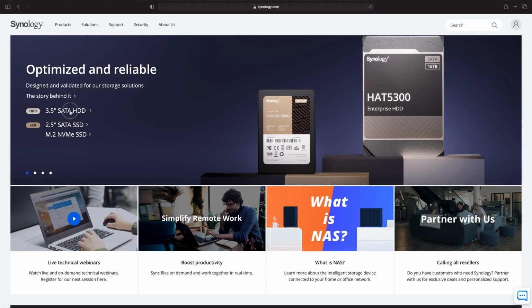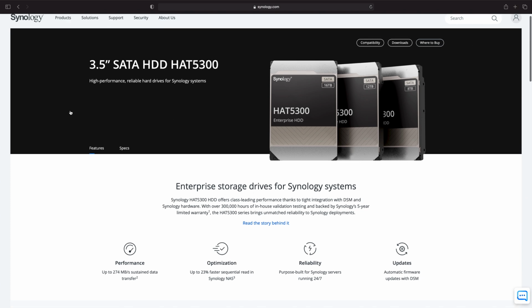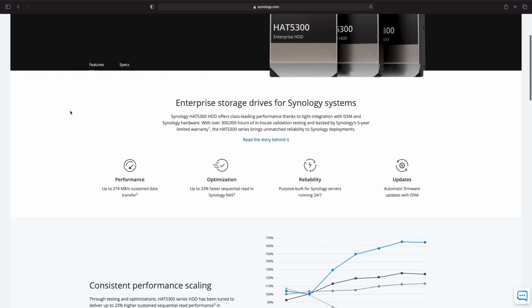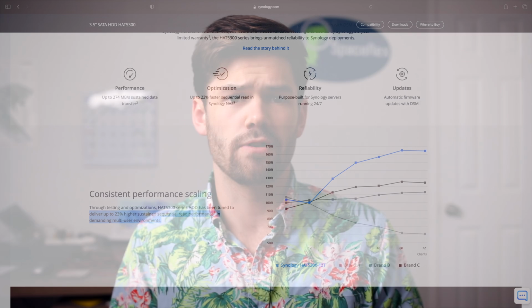Alright, and so now let's talk about the new hard drives. Synology about a month ago released their new hard drives. They're really co-branded Toshiba drives, but they have a custom Synology firmware on there. And this custom firmware is actually a huge deal, according to Synology at least. From Synology's website, it says they have a 23% better throughput with this custom firmware than if it was not on there from multi-users trying to read from the NAS.